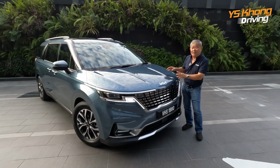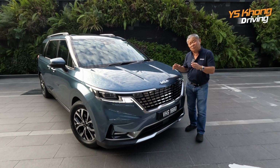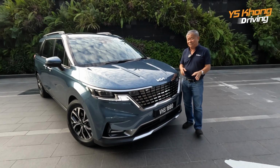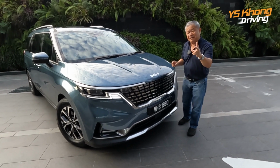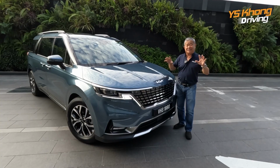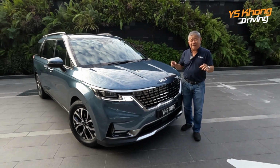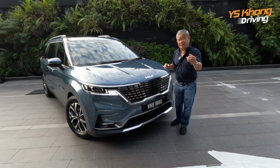Now, just for your information, for a limited time, the CBU 11-seater will be sold alongside this CKD version, but eventually the 11-seater will also become a part of the assembly lineup here. So in the end, you will have the 7-seater, which is very luxurious, then you have two variants of the 8-seater, and all three are CKD, plus eventually there will also be an 11-seater CKD.